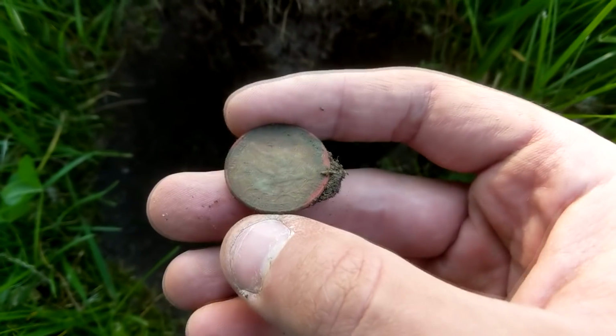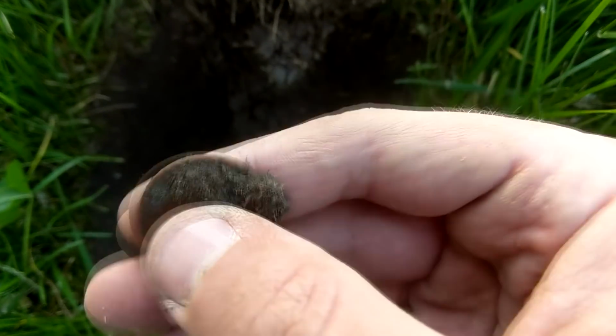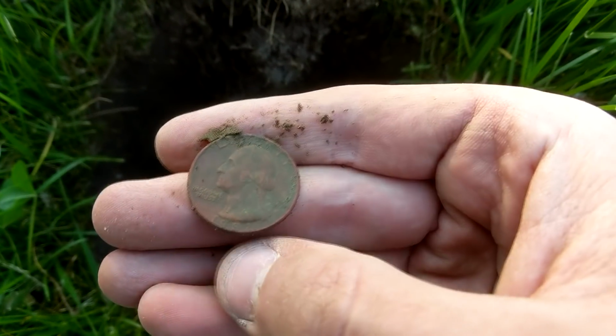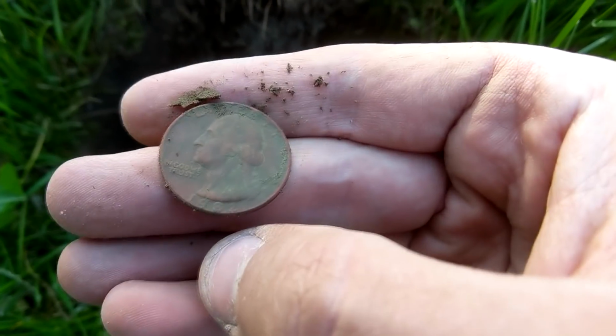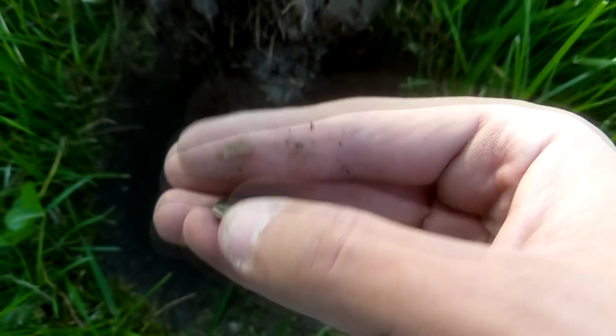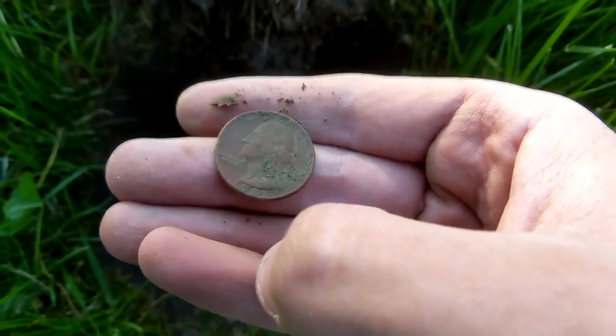We still have not found a state quarter yet. All of these quarters are fairly old. The first one we found was 1967, and this one's gonna be 1982. So that's gonna be right next to the 1983 that we found in the first episode. Definitely happy to be finding quarters and getting those quarter collections filled up.